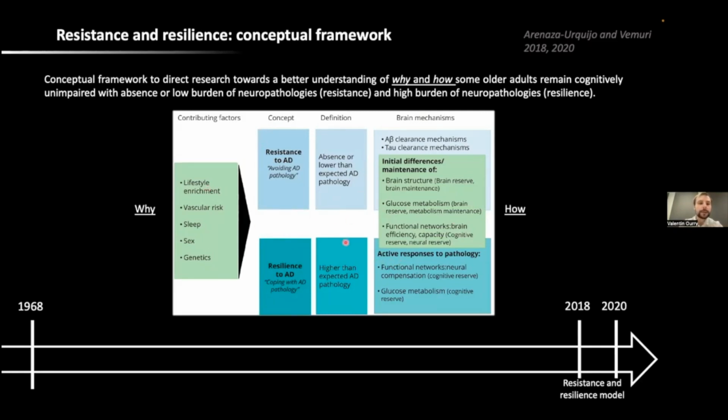So what is important here is why and how individuals may resist or be resilient to Alzheimer's disease pathology. And we have identified some contributing factors, such as lifestyle enrichment, vascular risk, sleep, sex, and genetics here. So there are modifiable risk factors and also non-modifiable risk factors. And as for the brain mechanisms, I will detail them here.